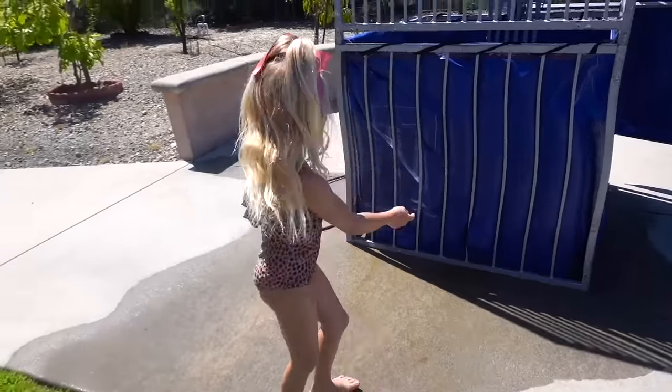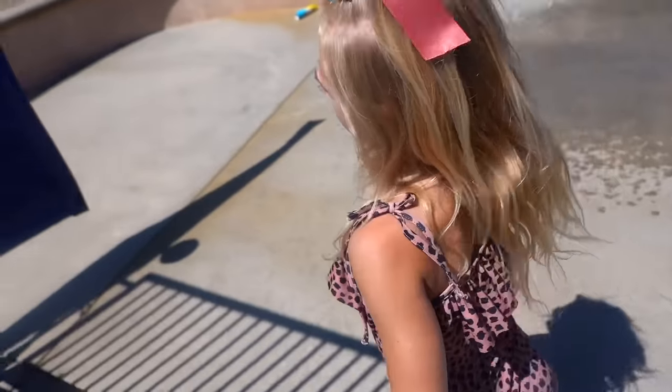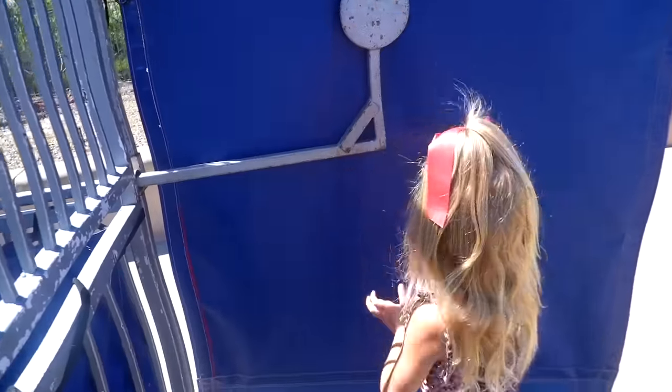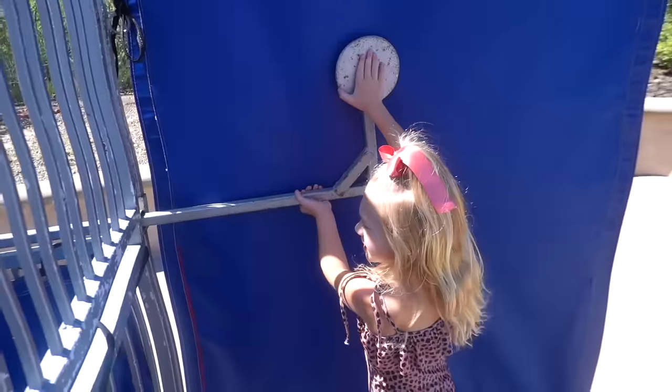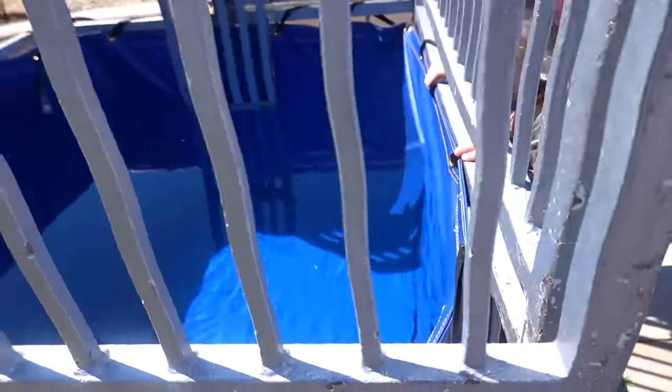So, don't know what this thing is. It's called the dunk. And I don't know where the ball's at. I think there's one over there. But just get a ball. You have to get this. And you have to try to throw it. And then the seat goes like that. And fall into the water. Okay, so my dad has the balls.